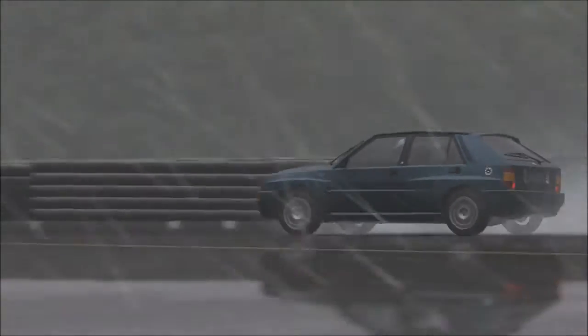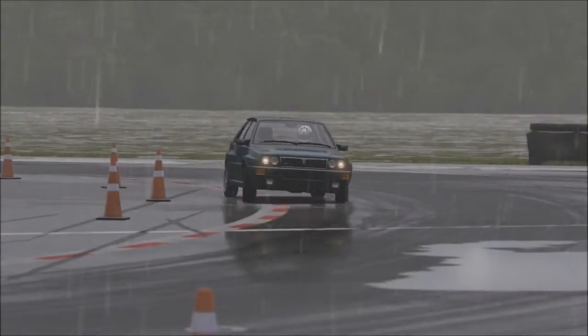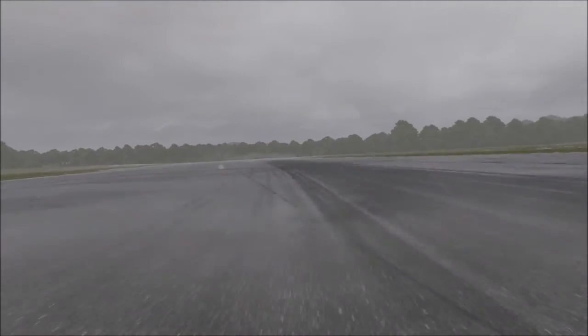So the Delta then. 210 horsepower is a reasonably decent amount for a hot hatch of this age. It's on the higher end of the power scale compared to some of the vehicles here today. However, the weight might offset that. How does it drive, however?